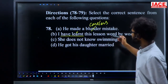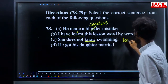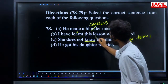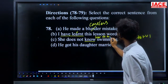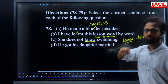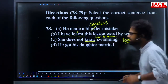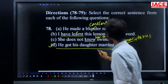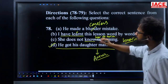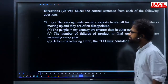Then, she does not know swimming. Everybody should know that after know there should be to plus V1 always. So she does not know how to swim. Now it is absolutely fine. Whenever manner comes, how plus to plus V1 will come. Next one, he got his daughter married, an absolutely correct grammatical sentence. So for 78, according to the direction, 78 D is the answer.